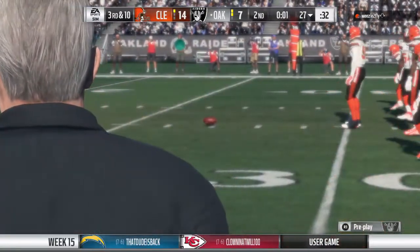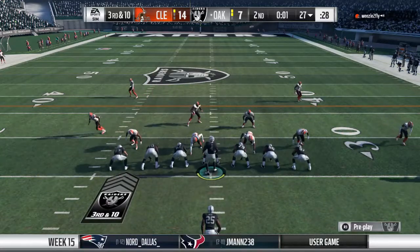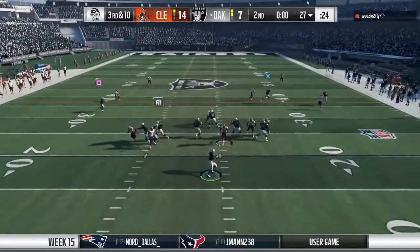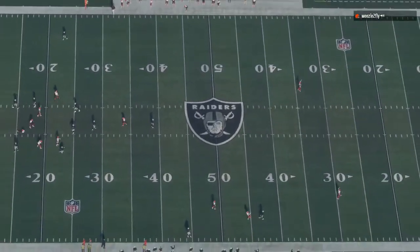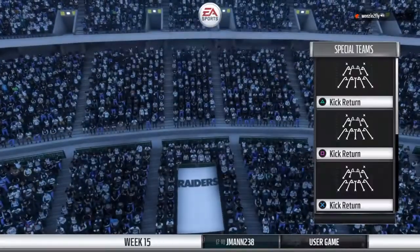The Raiders on 3rd down. They've been good. 3 for 4 thus far. This is 3rd and 10. The final shot here before half for Carr. And he's going to go down. Couldn't get a throw off with the pressure. Maybe that was for the best, as that brings us to the end of this first half of play.